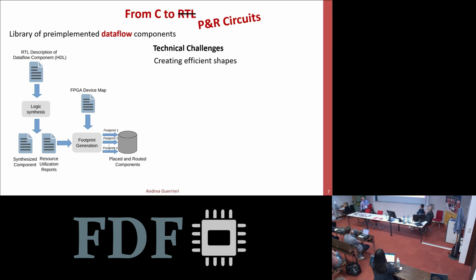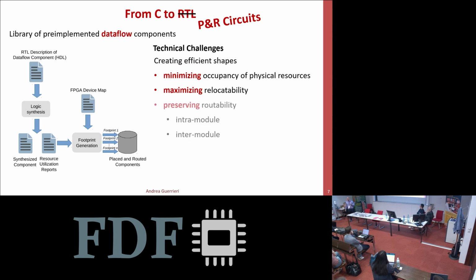We want to create efficient shapes as much as we can. We want to maximize the density, so minimizing the occupancy of the physical resources of this component. We want to maximize the relocatability. We want to pre-implement this component and relocate it to as many locations as possible all over the FPGA, because we want to build up a circuit. We want to preserve the routability, again, from the presentation we had before, both intramodule and intermodule, because these modules have to be connected to each other afterwards. And we should not forget that this module should be assembled, so it should be self-contained.